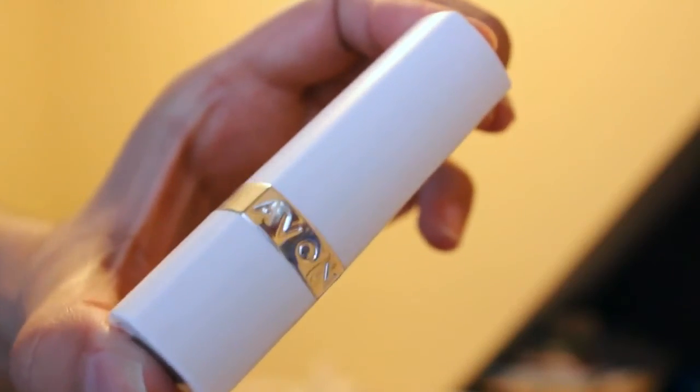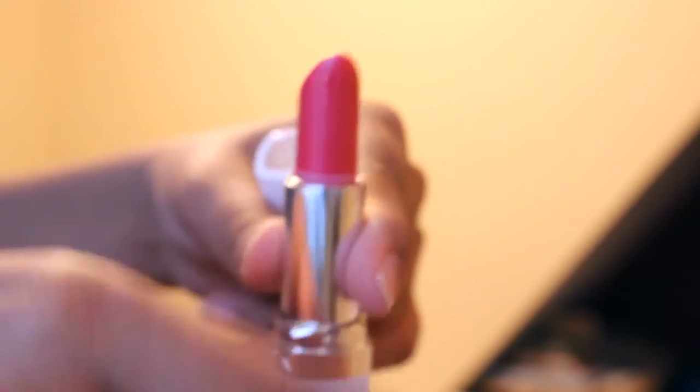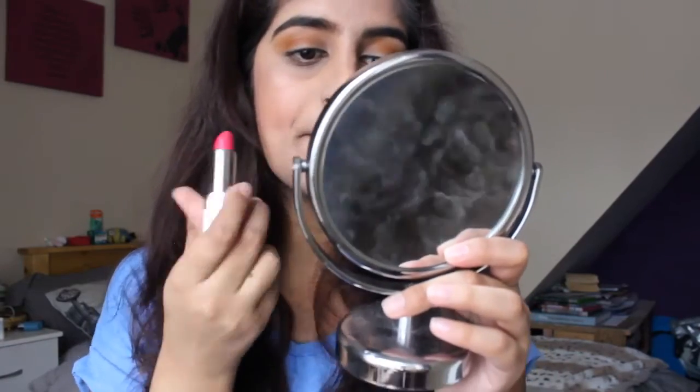Okay, so the last thing is a lipstick. Well, it's not really a lipstick, it's more of a tinted lip balm kind of thing. It's from Avon and it's called Ravishing Raspberry. It looks beautiful in the tube, it looks so bright, but it honestly doesn't come out this bright. I tend not to get it too bright because I don't like it too bright, but I'm not very precise with it either, because it's more of a lip balm, lip tint, I guess.